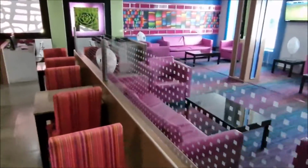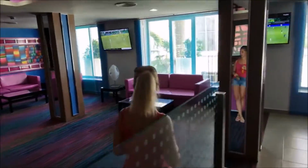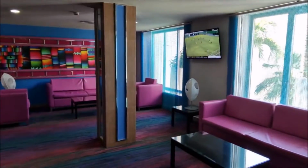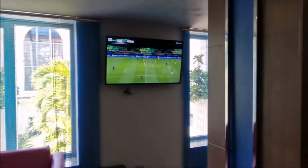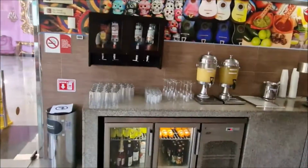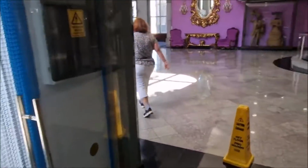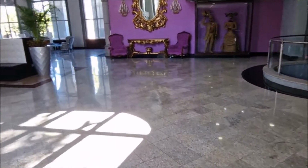There's also some computers over here and a printer that you can use, and a television area here for watching sports. It's often used for American sports. You can request which sports that you want to watch. The things that are available here are also the same sort of thing that you'll get with your room service. Room service is included with the price of your ticket.